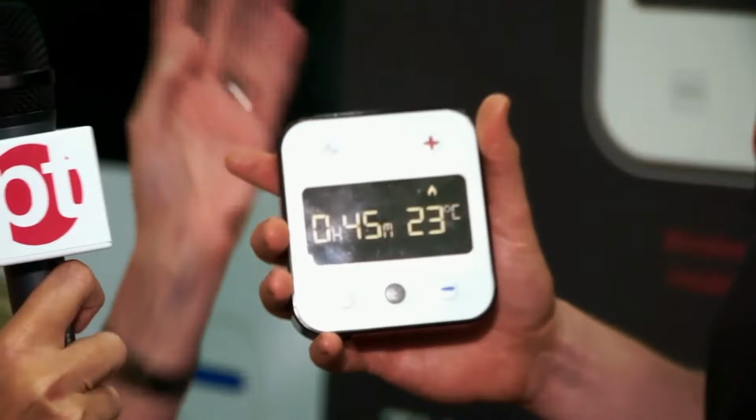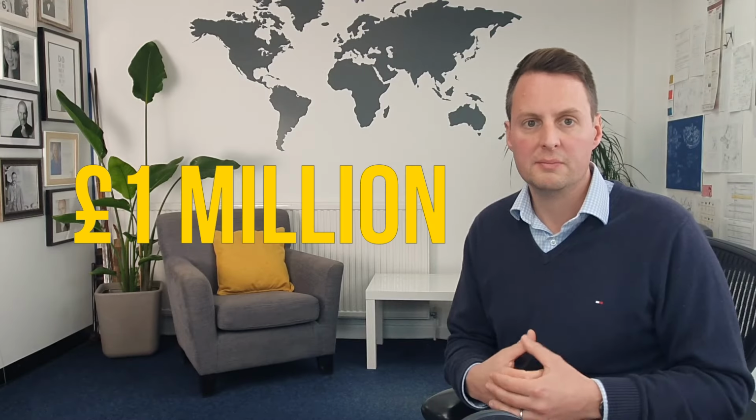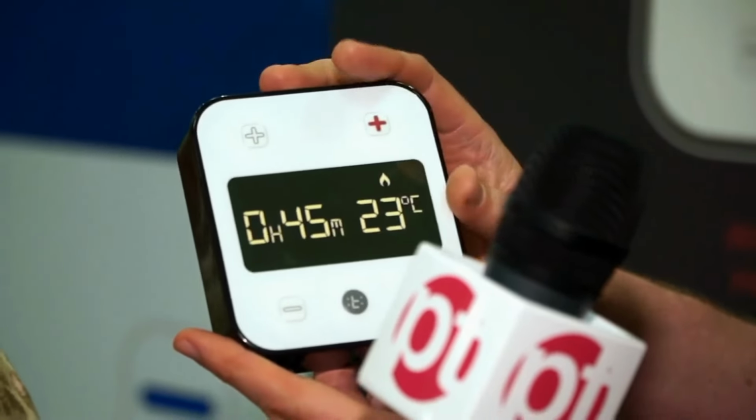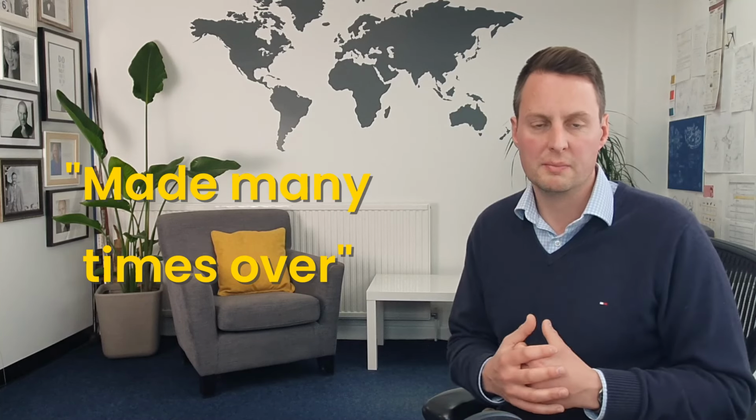This is the Timerstat product developed with our client Anthony, and with this product, since launch in 2016, he has sold over £1 million worth. Year on year, it is turning over £250,000, and it has spawned some other products within the range as well, which is growing the turnover of the business even more. Again, very lean model, very few overheads on that product. Gives you a good idea as to what the return is that Anthony's making. In his own words, he has made many times over the money he invested in developing that product.